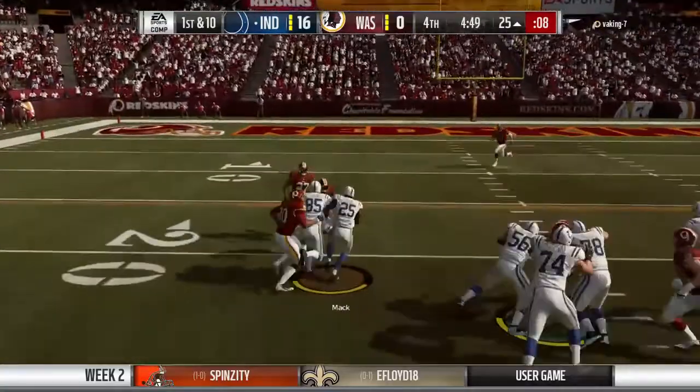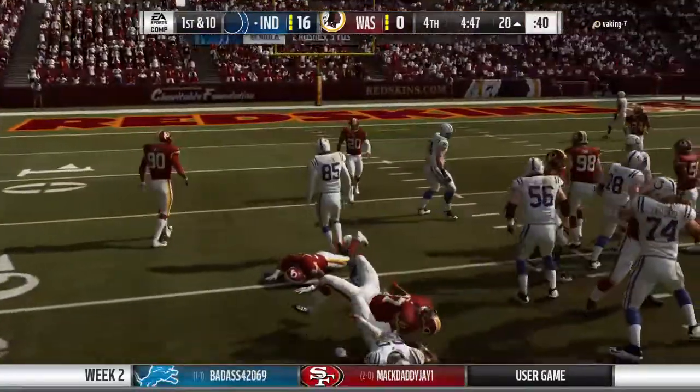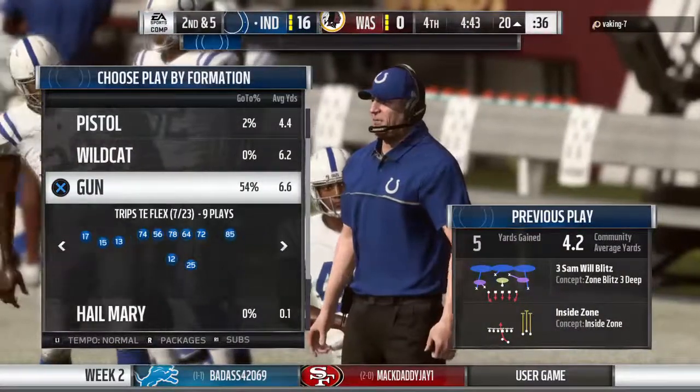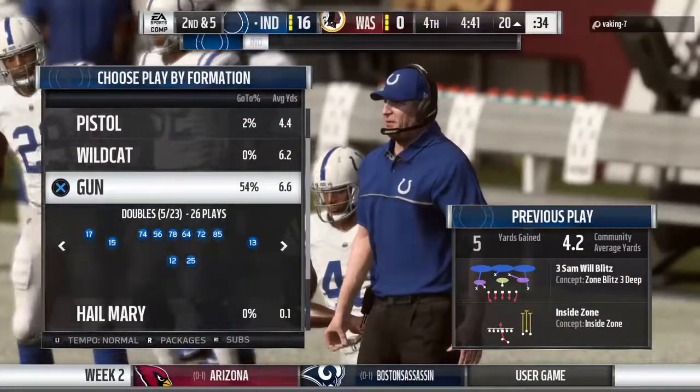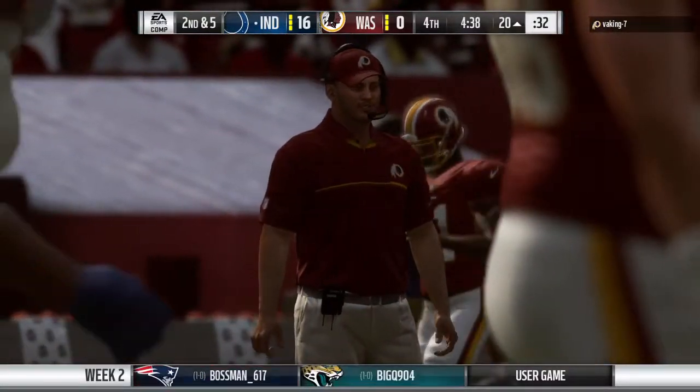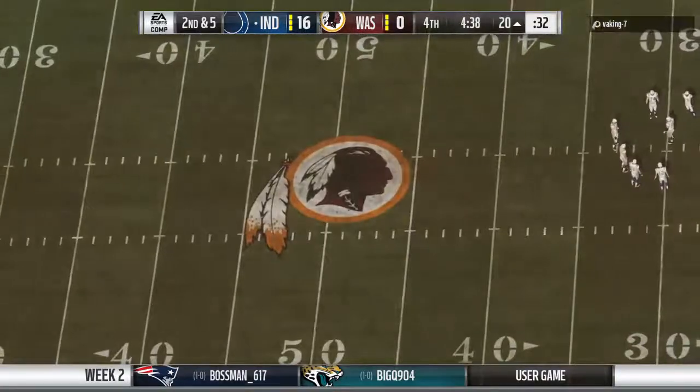They'll run it now out of the gun. And he's going to fight his way forward here for a modest gain. 5 yards on the carry. Good pickup on 1st down. Now, I'm guessing you'd say this is kind of the key here. Grind out some yardage, work on that clock, see if you can continue to tick it down.